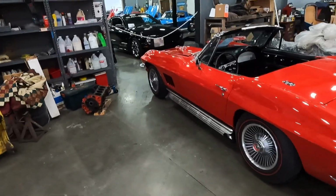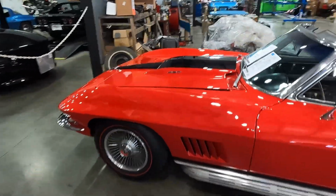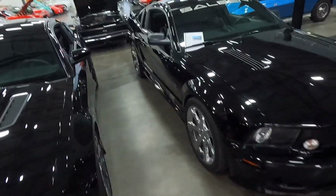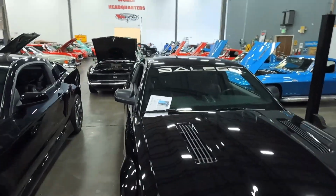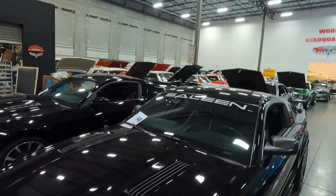It's in the sun, it pops. It really does. Just a really good color combination. The Stinger hood with the black and the red, classic Corvette colors. You can see we have some new additions over here in the way of Mustangs. Both of these ones are actually supercharged.